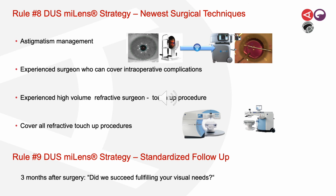Rule number 8. As MIL surgery is refractive surgery, we only use the newest surgical techniques. For example, for astigmatism management, the cyclotorsion-controlled marking of the CCC with a lens or laser. Also mentioned in many publications is that cataract refractive surgery should only be done by an experienced surgeon who can cover his intraoperative complications and foresee the further process of refractive surgery. So what you need is an experienced high-volume refractive surgeon, not only a cataract surgeon, who is able to do all possible touch-up procedures.